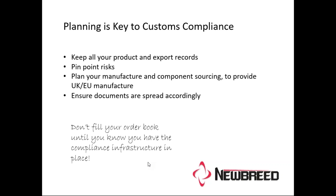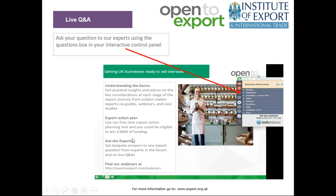We're going to now open the floor for questions. So please do ask questions at any point using the control panel on the right-hand side of the screen. The first one we're going to ask is from Nina, and this is sort of two questions. I'm going to put them to Mike first. The question is, what is the process if exporting goods but not in bulk? Nina's saying this as a direct-to-consumer business where she sells goods online. So I'm just wondering if you could address direct-to-consumer as well. Over to you, Mike.